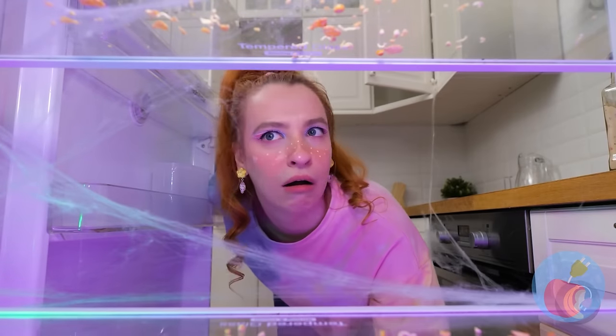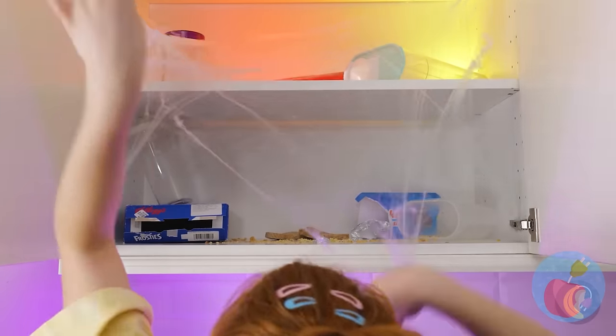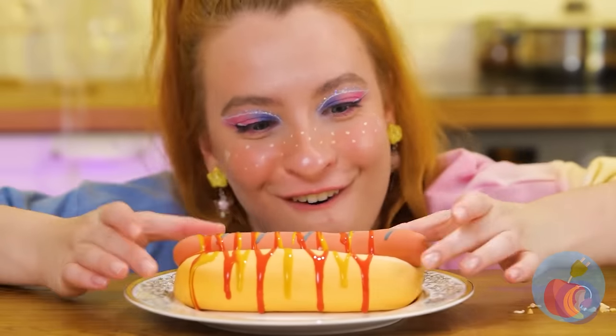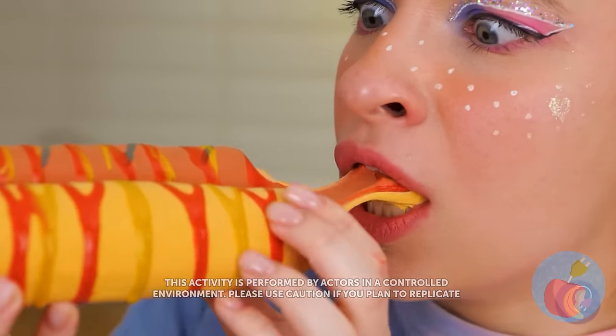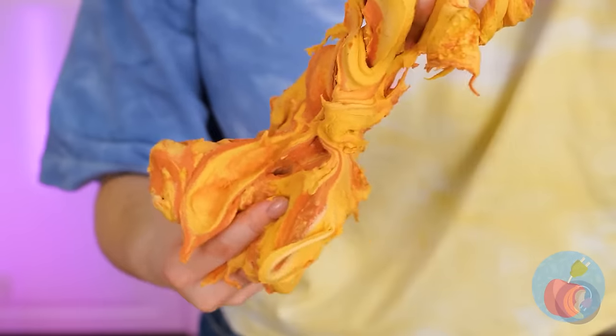Wow, someone needs to go grocery shopping, or at least order out. Maybe these crumbs will lead somewhere. Wow. Oh, yay, a hot dog. What in the world? This hot dog is a lie! It's slime! Slime!